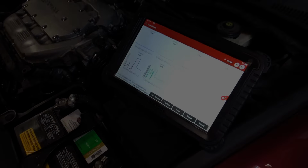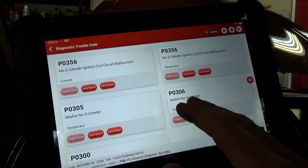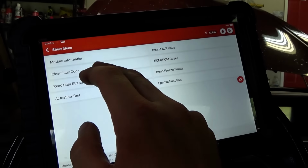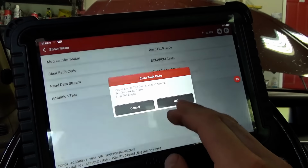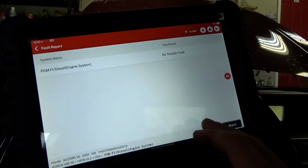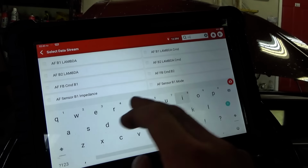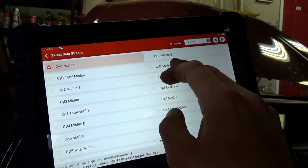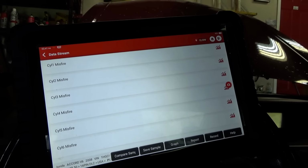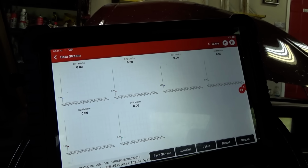So we'll put that in the notes. Okay, so obviously it's set cylinder 6 coil malfunction. It probably disabled number 6 injector. So again, let's clear fault codes out. Okay. Read data stream again. Misfires. Graph that. Start it up.